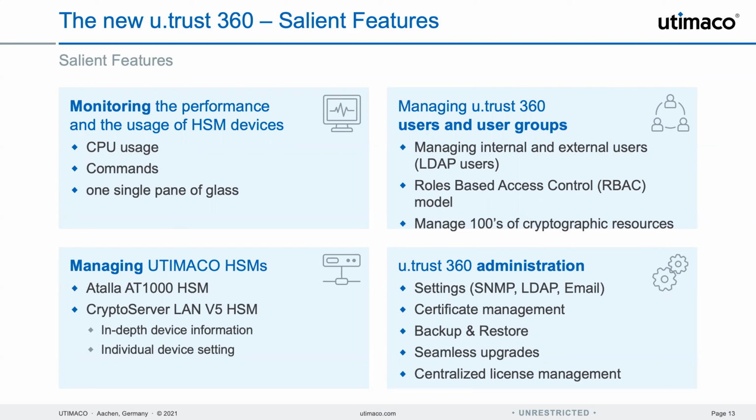And last but not the least, when it comes to administrating an important asset, it is also important how that asset itself is being administered. So it does support SNMP, LDAP, and email alerting should something go wrong, and it also has internal certificate management, where all the communication between the HSM or within the different components of uTrust 360, that we will see in the very next slide, is protected. And obviously, the standard operations like backup and restore, upgrades, and centralized license management are a few of the features that I would like to introduce on the uTrust 360.